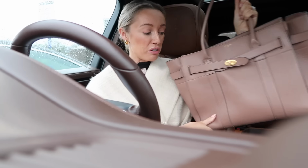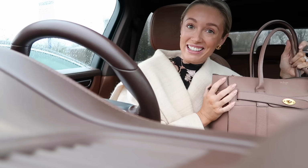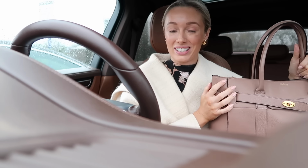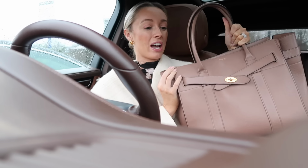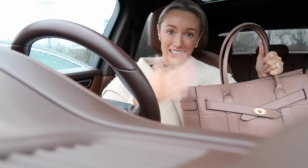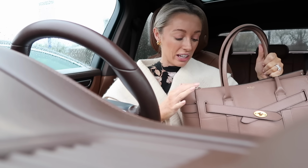But this was one of my first designer handbags, and for those of you that have joined me in the last 8 years, you may not know, I used to work for Mulberry. I was in their marketing team, and it's always been a really special brand for me. Let's bring back the Bayswater. I'm sure a lot of you probably have one of these, or the classic with the flap over. And they're just fabulous. They really hold their style, they hold their shape.